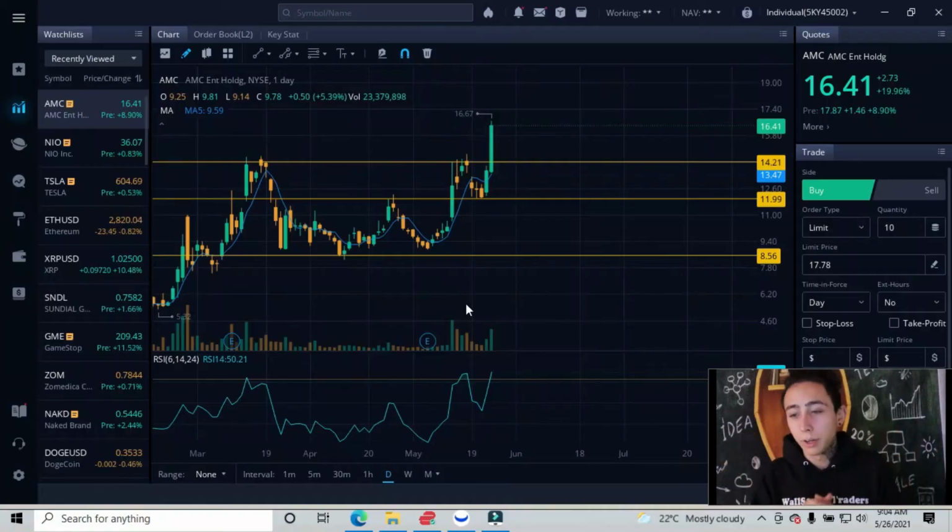Alright guys, so next up for the stocks I would break down this morning is going to be AMC, or ticker symbol AMC. So we're starting from a higher time frame, that being the daily interval. This allows us to find the overall direction and trend that our stock is in, helps us find our targets, our entries, our stop loss, and all that other good stuff. Okay, so let's go ahead and dive in.